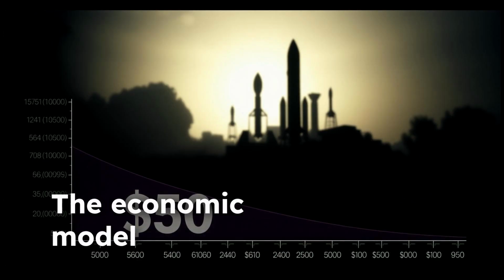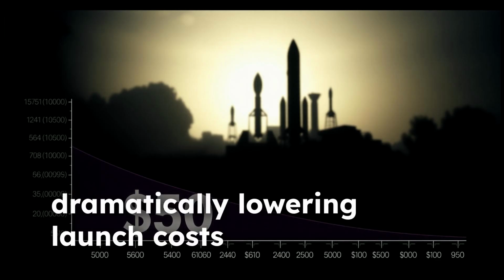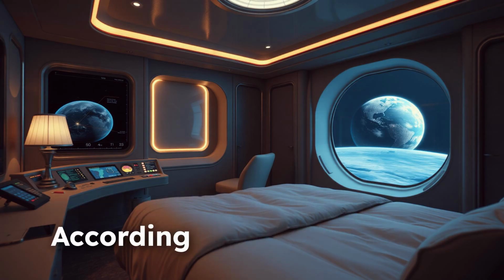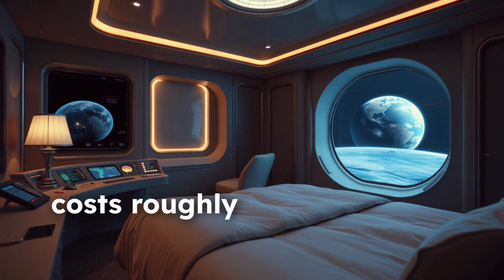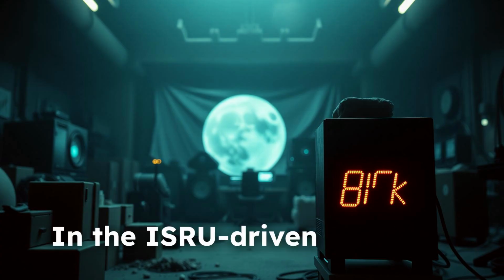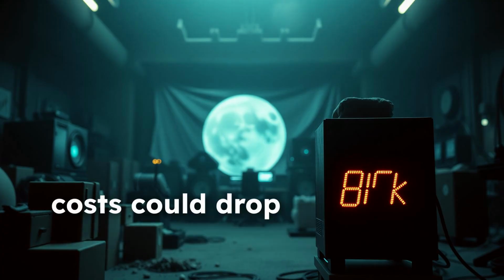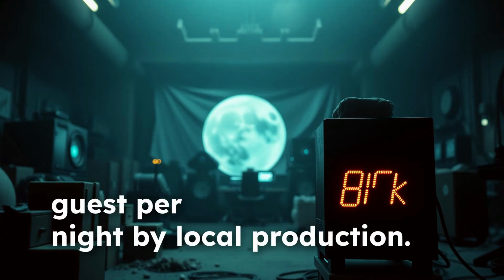The economic model relies on SpaceX's lunar payload pricing, dramatically lowering launch costs per kilogram. According to GRU, the first hotel unit weighs about 10 tons and costs roughly $42,000 per guest per night. In the ISRU-driven variant, costs could drop to about $80 per guest per night through local production.